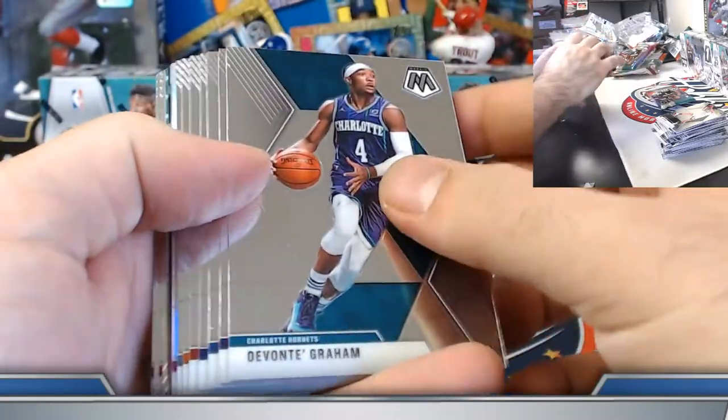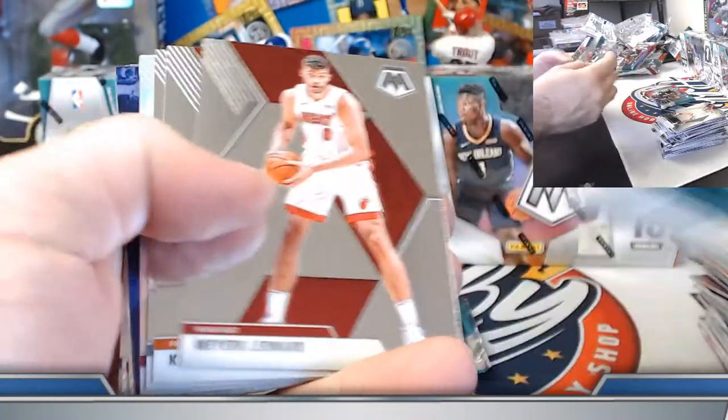Auto coming up. I was doing the last pack last time. I wouldn't be surprised if it is again here. We need to shuffle the packs up a little bit.